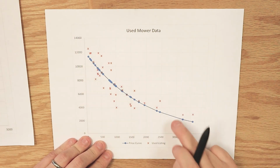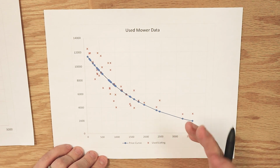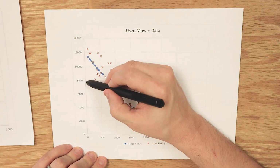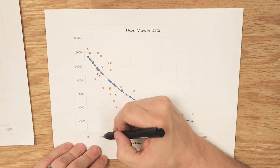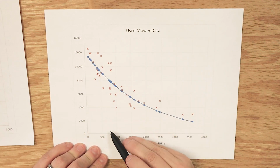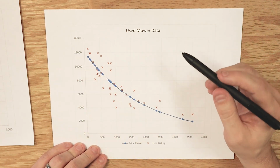This curve is actually very flat, I'll tell you that. If you were to look at a lighter duty piece of prosumer or consumer equipment, it might start somewhere here at a lower price, but that line will just drop straight off by 500 or 750 hours, just straight on down. But your commercial equipment really hangs out over here.